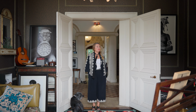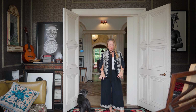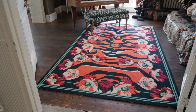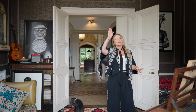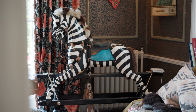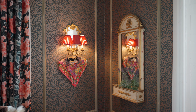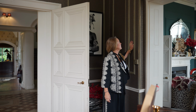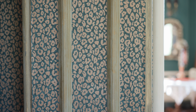So this is the piano room, and this leads into our sitting room. In here is quite a different collected mix of things. A beautiful rug I made at Axminster Carpets up the road, our Romo fabric on the top. We've got Romo fabric on the curtains, a French chandelier and French vintage lace, and this is a really lovely, very subtle foil printed leopard wallpaper with Romo. It's very subtle, which I love.